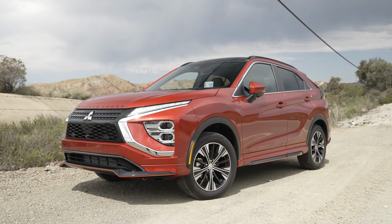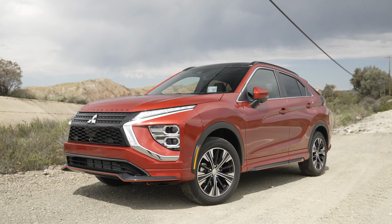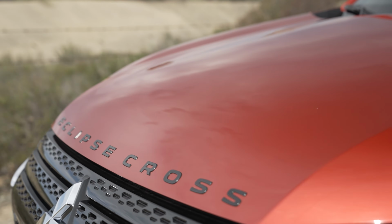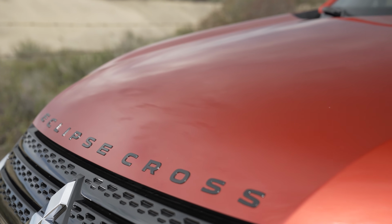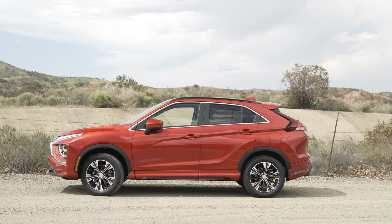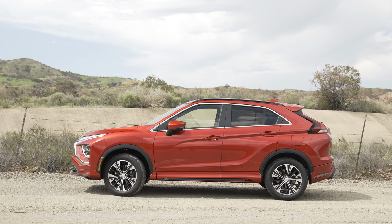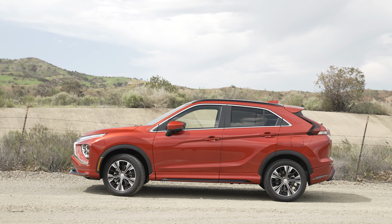What you're looking at is the 2022 Mitsubishi Eclipse Cross. It's been given a major design update, more than a refresh. It's actually 5.5 inches longer. There's a new hood and a new hatch. And Mitsubishi considers this a sporty crossover, hence the rake to the shape. I actually think it looks like a large, fat Lancer wagon, but I mean that in a good way.